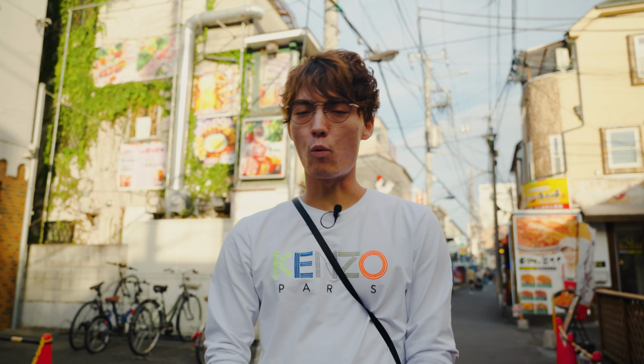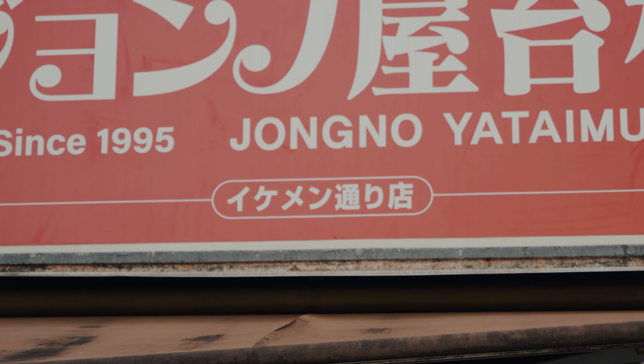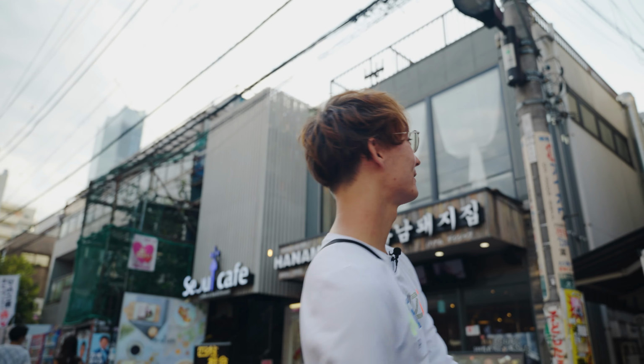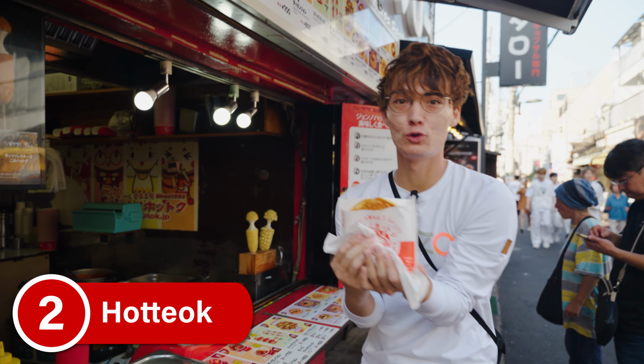You might be wondering, why am I walking down this shady street? Well, it's for the first stop for today. I didn't know this, but this street is called Ikemen Dori, which means handsome street. Handsome people eat food here. Let's go.